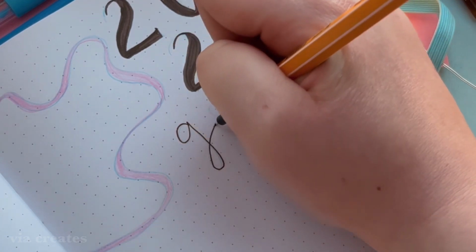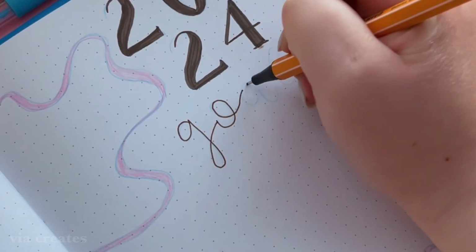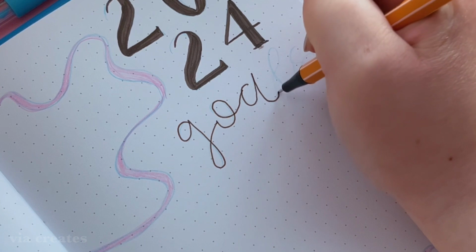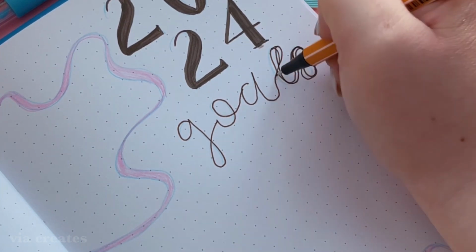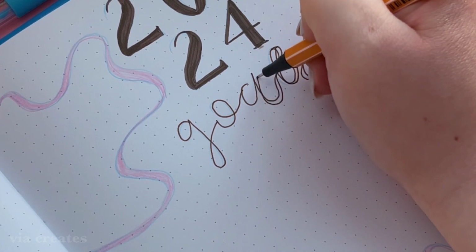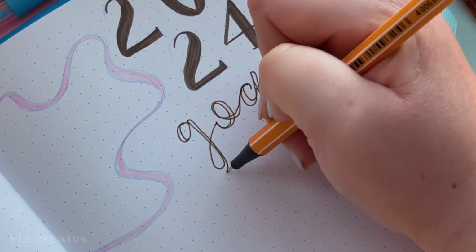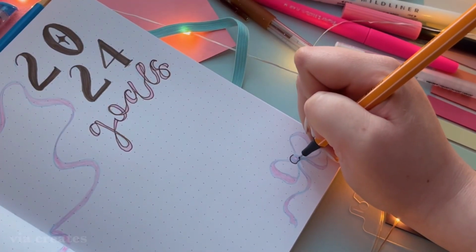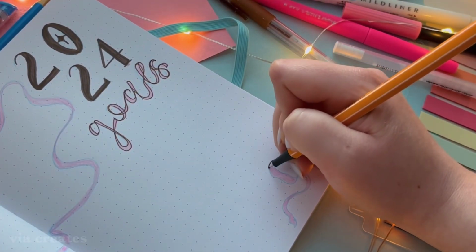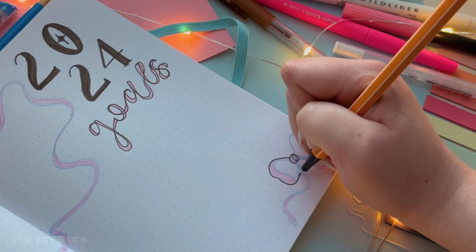I tried something new here where I was attempting to make the cursive look like it was a ribbon itself. This was probably the hardest thing that I did in any of these spreads, and sometimes I wrote it too small that it was a little bit unclear, but I still think the overall intention was expressed, and it really does match with the rest of the ribbons in these spreads.